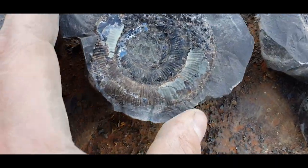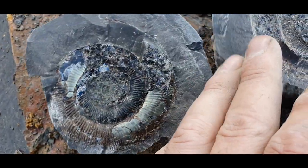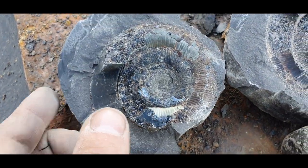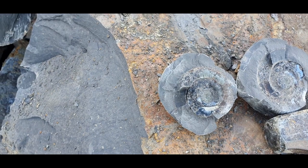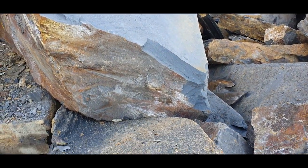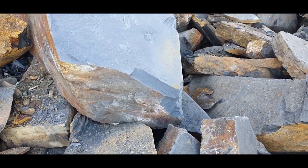Yeah, unfortunately that one's not very good preservation, it's got no middle. So yeah, it's not broken very well. So yeah, sometimes you get that, just the preservation's not great, but yeah, don't know until you try and get them out. See another nodule there. So yeah, I'm just going to keep breaking these, see what we can get out of them. Hopefully we'll get a few decent specimens.